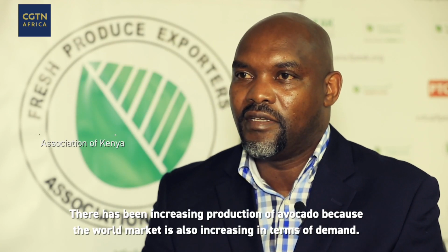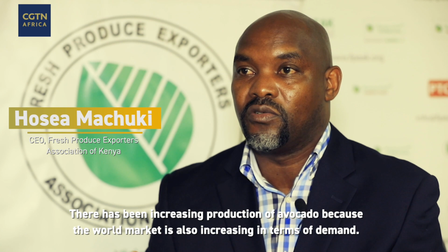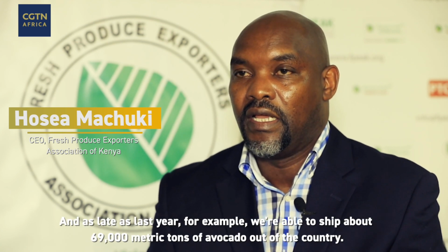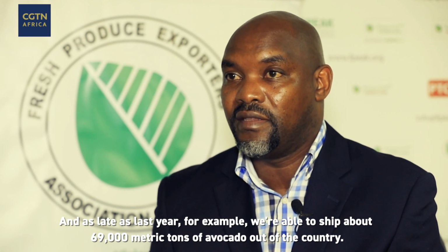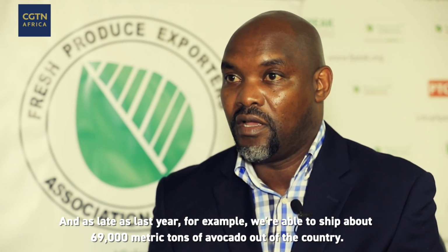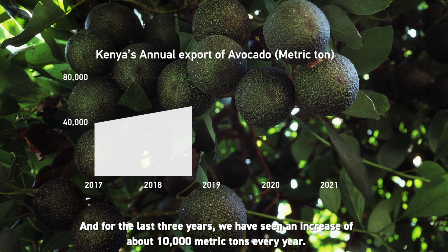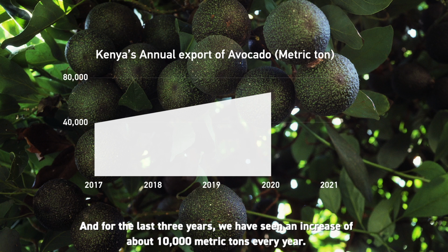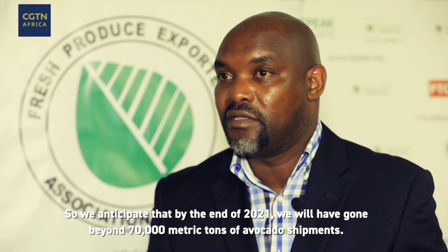There has been increasing production of avocado because the world market is also increasing in terms of demand. And as late as last year, for example, we were able to ship about 69,000 metric tons of avocado out of the country. For the last 3 years, we have seen an increase of about 10,000 metric tons every year. So we anticipate that by the end of 2021, we will have gone beyond 70,000 metric tons of avocado shipments.